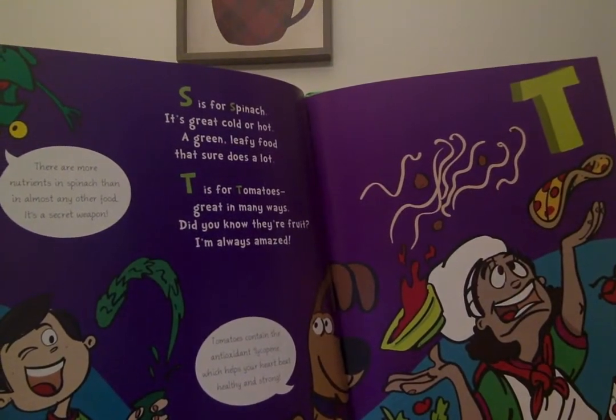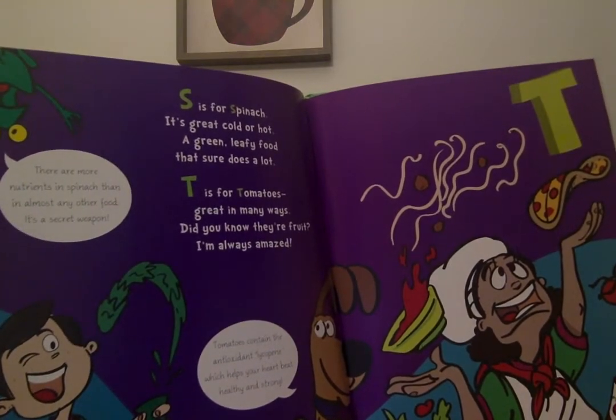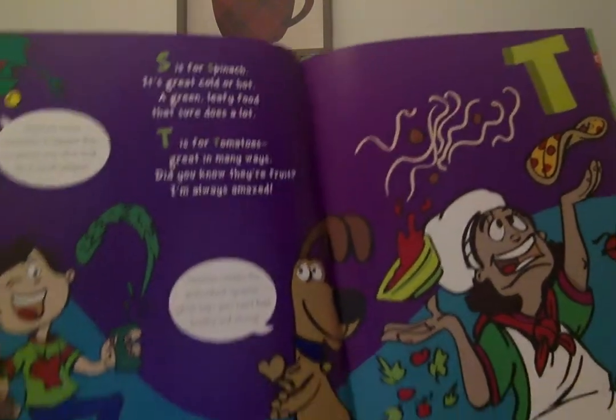S is for spinach. It's great cold or hot. A green leafy food that sure does a lot. T is for tomatoes, great in many ways. Did you know they're fruit? I'm always amazed.